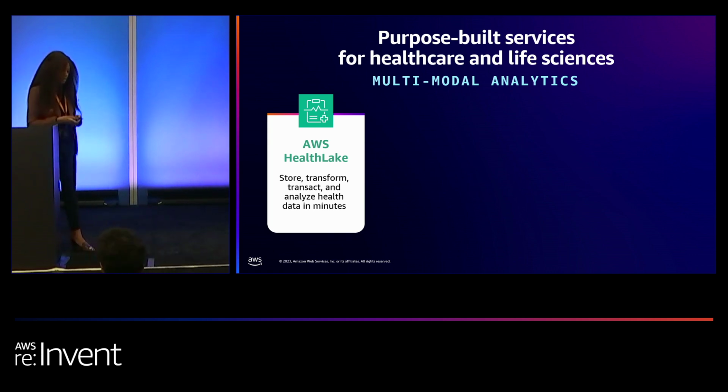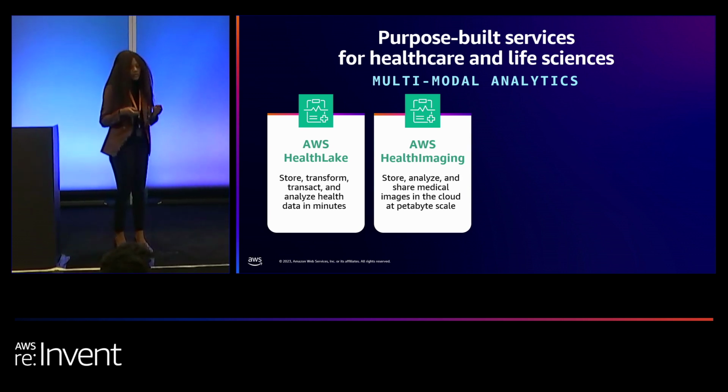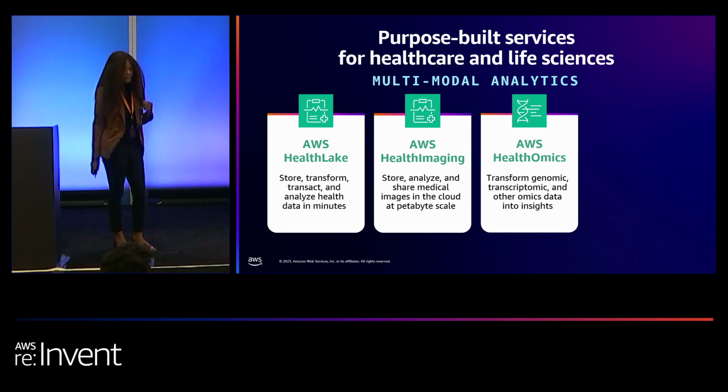Additionally, our health imaging service that you'll see here next can reduce medical imaging storage costs by up to 40%. What I think is really interesting about it is it can allow multiple users to access the same copy of that image at the same time with sub-second image retrieval. Now, the third pillar, which you may be familiar with, is health omics. You can transform genomic, transcriptomic, and other omics data to scale, generate insights, improve health, and advance scientific discoveries.